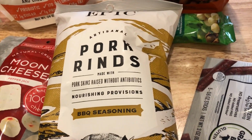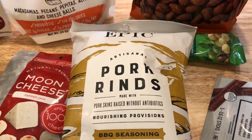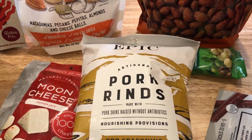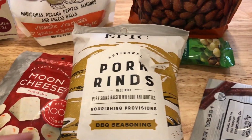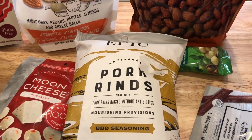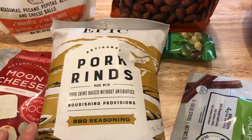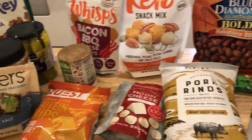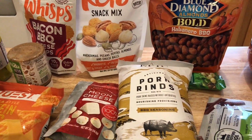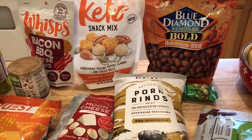But I also get the plain ones. I get the Max plain ones to use as breading. I've used them for chicken nuggets and chicken tenders, those kind of things. They are so good for breading. It works really well. I do have a couple videos on that. I'll see if I can remember to link the videos down below where I use pork rinds for breading. So there, plenty of snacks, you guys. You'd be surprised at how many snacks you can have while on keto, and they really do satisfy things that you may have been missing.